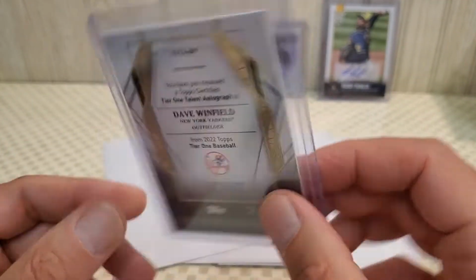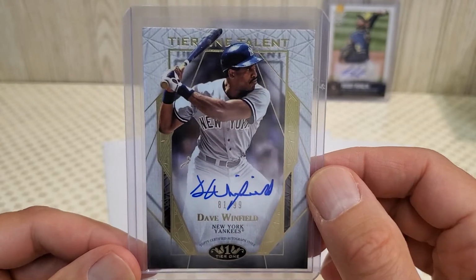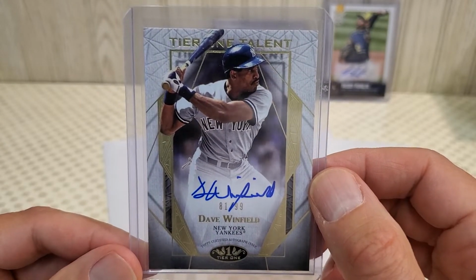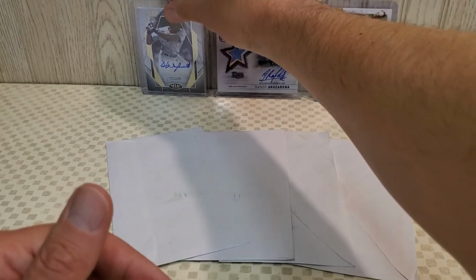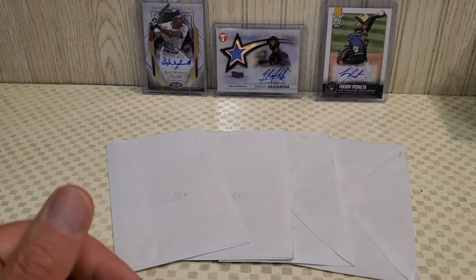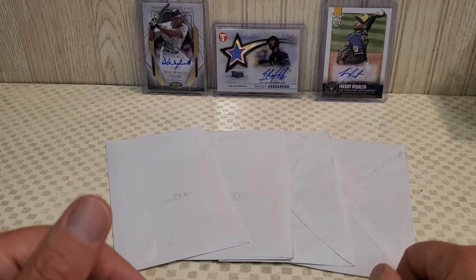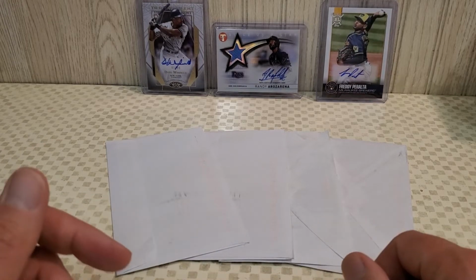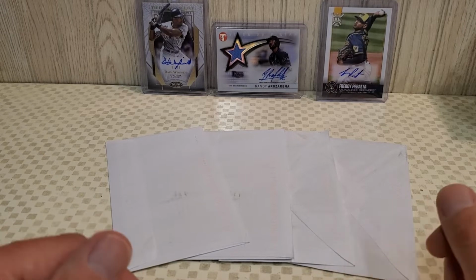So I picked this one up, and I'm probably done looking around for Tier 1. I think I ended up with like 4 or 5 autos from Tier 1, including that Harold Baines that I showed in a recent video, along with a couple of rookies I picked up in breaks that were very low-key rookies. One was Sammy Long of the Giants and Colton Welker of the Rockies, and in player breaks you can get that name for like $4 or something, and you get lucky.